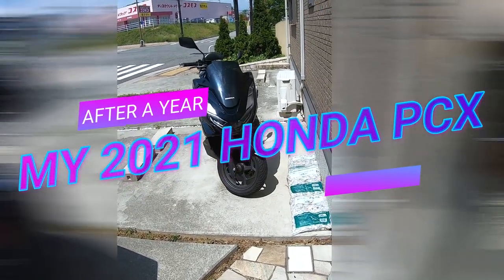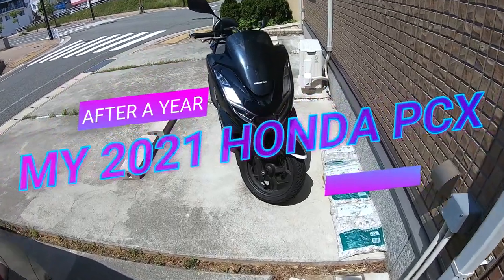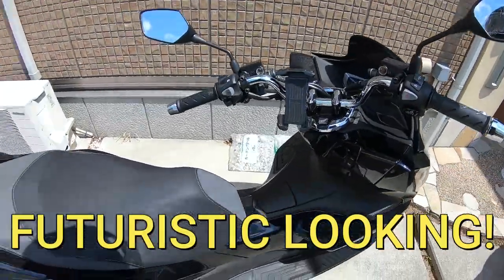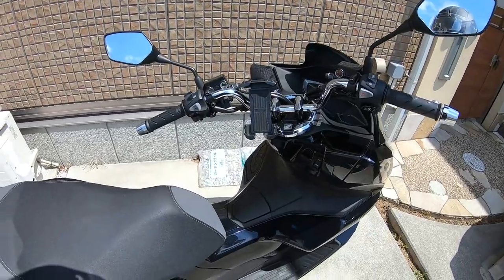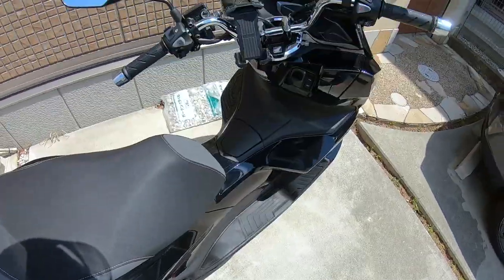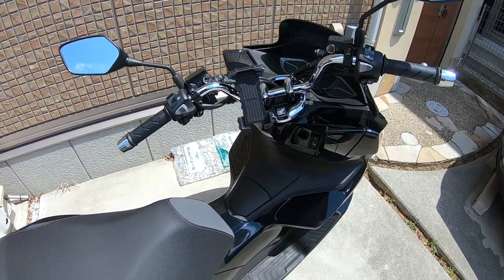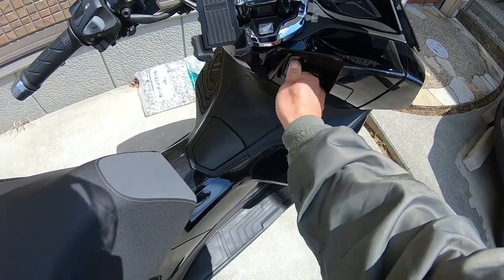You're looking at my 2021 Honda PCX. It's a 125cc. I've had this bike for just over a year now. It is May 2nd, 2022. It's a keyless bike, so that means you don't put a key into the bike. You have to have it on you to activate the bike. That's a safety measure. This is my second PCX, and I highly recommend getting this city bike.